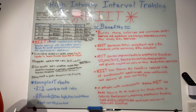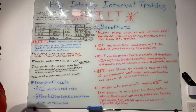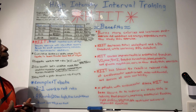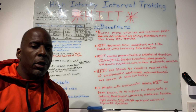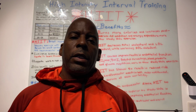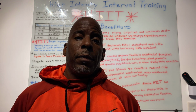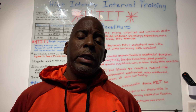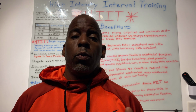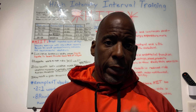So what HIIT does is that it emphasizes bioenergetic adaptations for a more efficient energy transfer within the metabolic pathways by using predetermined intervals and rest periods. So what it's doing is actually putting a greater demand on the body, creating greater stress and greater adaptations by doing interval work of predetermined time periods, whether that be 10 seconds, 30 seconds, 45 seconds, with a predetermined rest period. Now, why is it that it is doing that?